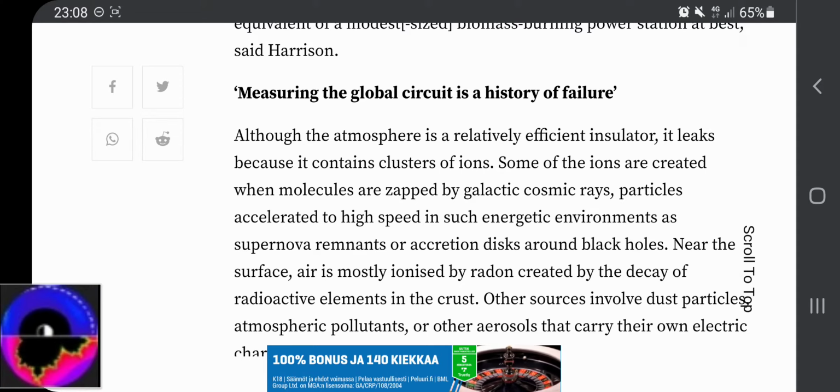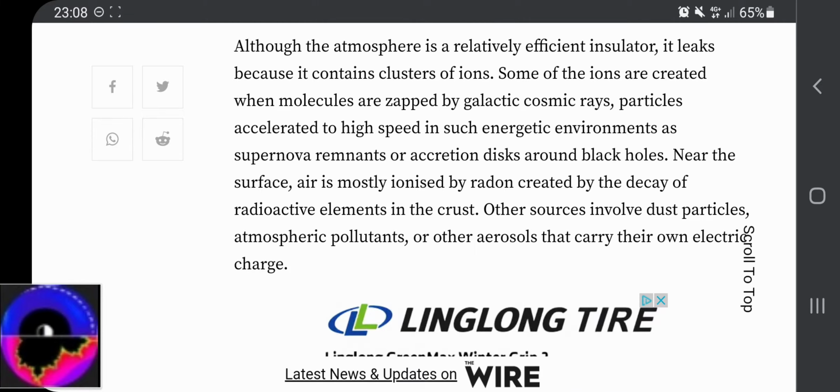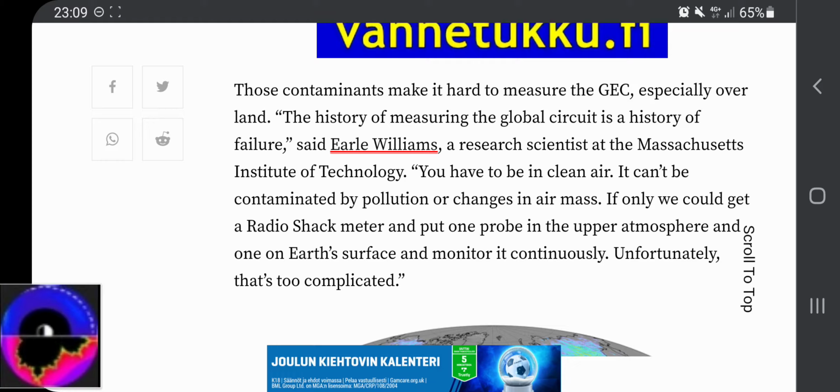Although the atmosphere is a relatively efficient insulator, it leaks because it contains clusters of ions. Some of the ions are created when molecules are zapped by galactic cosmic rays, particles accelerated to high speed in such energetic environments as supernova remnants or accretion disks. Near the surface, air is mostly ionized by radon created by the decay of radioactive elements in the crust. Other sources involve dust particles, atmospheric pollutants, or other aerosols that carry their own electric charge. The contaminants make it hard to measure the GEC, especially over land.